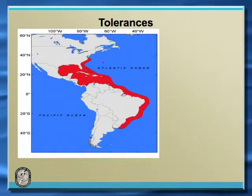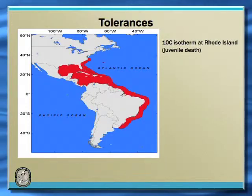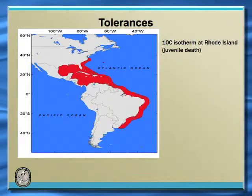So here's a projection of the Atlantic population, and this is mostly based on the temperature tolerances. The 10 degree Celsius isotherm is somewhere around Rhode Island, here on the eastern seaboard, and that's the point of juvenile death.